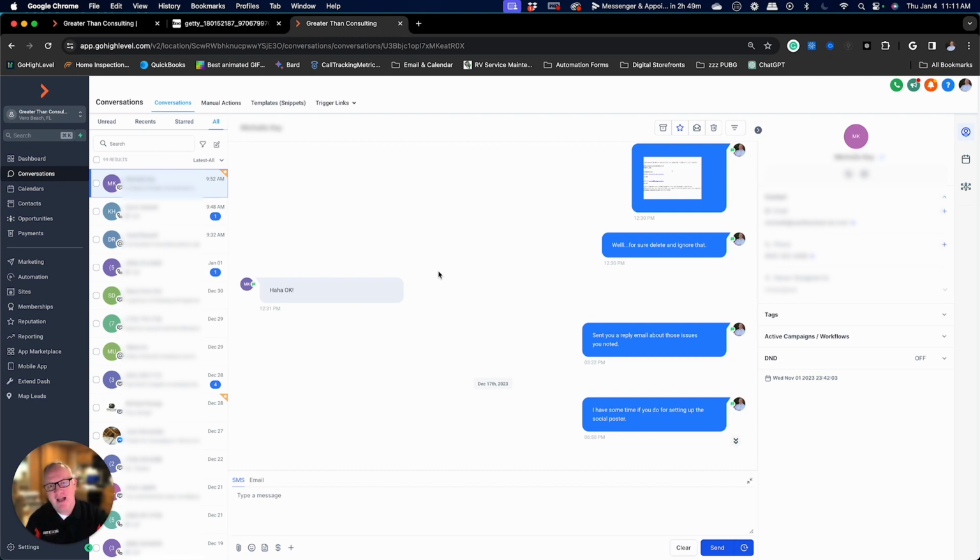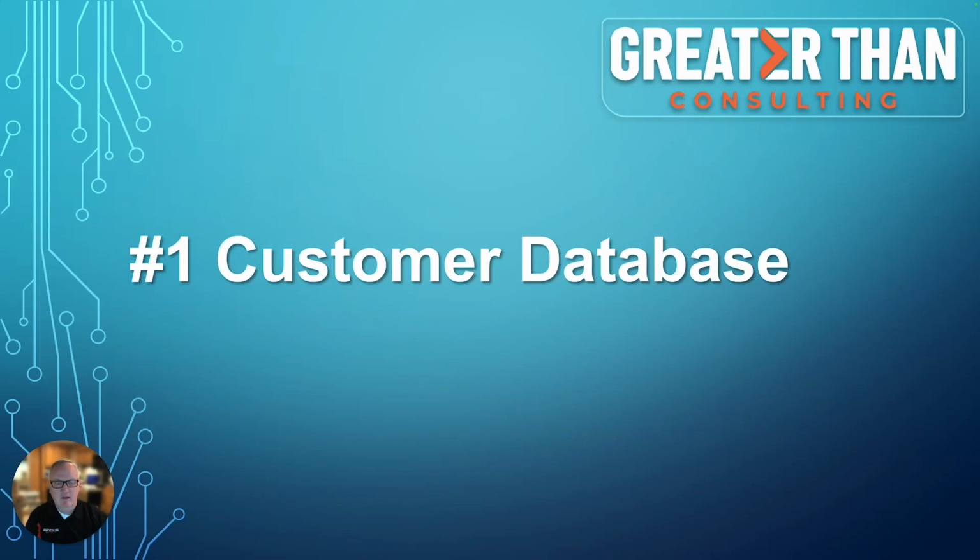It also does scheduling. I talked about the database reactivation, and it just does a ton more that I'm not even going to go into. But this is one thing that I would start off with, because before too long, months are going to go by and you're not going to remember who your first few customers are unless you start collecting that information now. So that's the number one thing I would do this year, is to begin building and using a customer database or a CRM system.